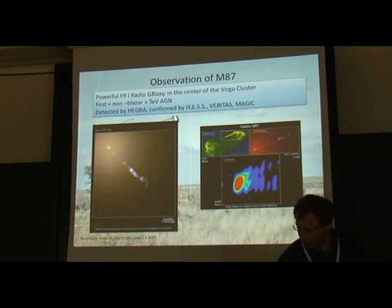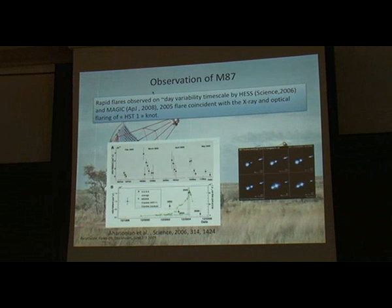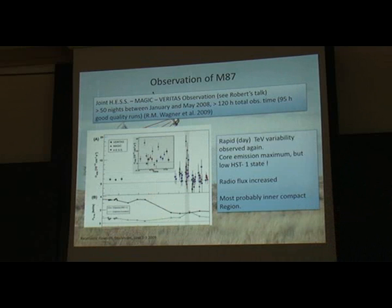And it has shown strong variability detected by HESS in 2006, and the flares were detected in 2005, just at the same time as a flare of a component which is not in the core, which is HST-1, which has been seen flaring in X-rays through the years before 2005. And also by the Space Telescope in optical, you see a very conspicuous flare here. So it has been interpreted as a possibility that the TeV emission could originate from this knot, HST-1.